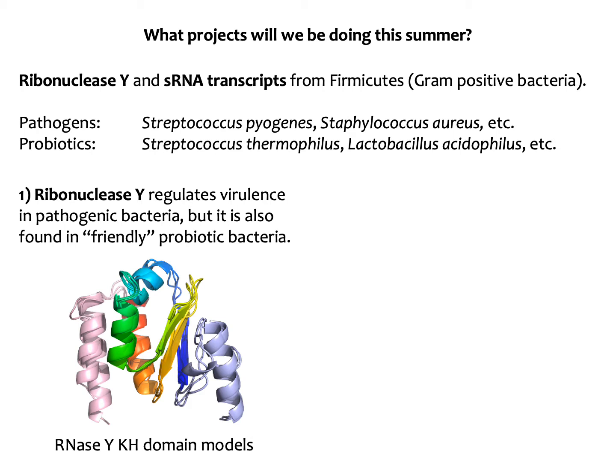Non-pathogenic bacteria are safer to work with, and anything we learn about ribonuclease Y in probiotic bacteria is likely to help us understand its role in pathogenic bacteria as well.